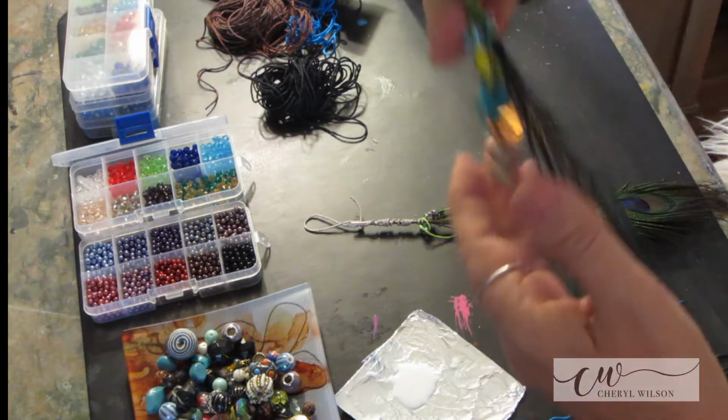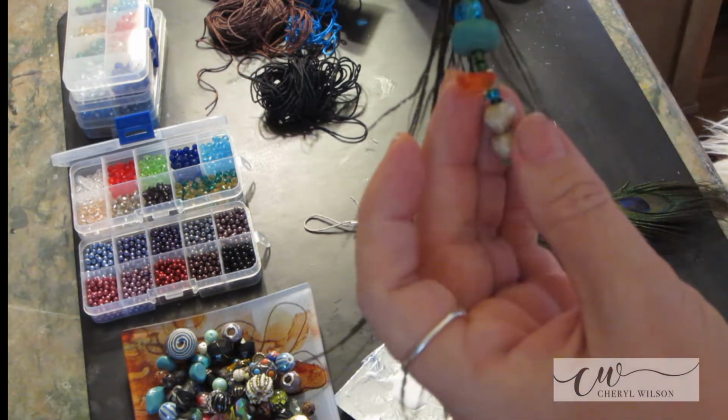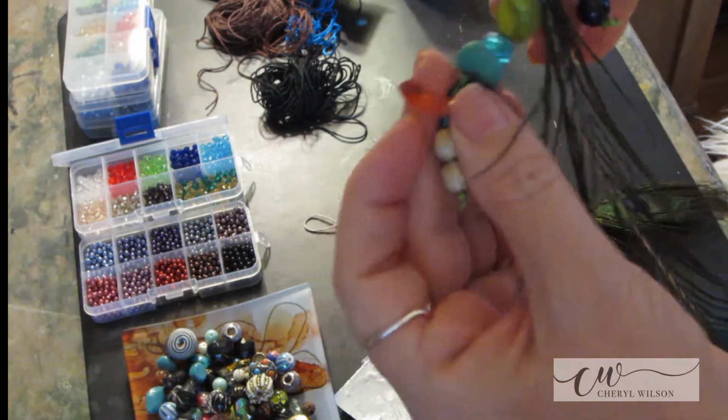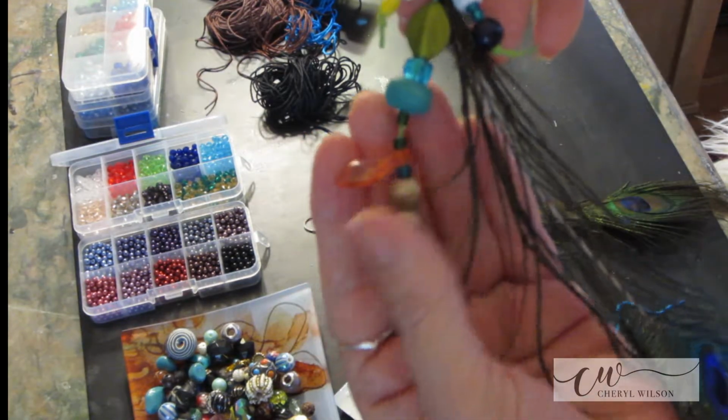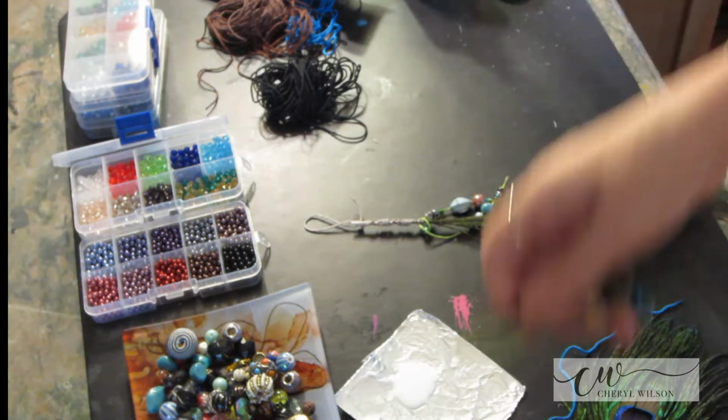And now I have 3 of these, and you can tell I used the same color. This is a bead that's going sideways. These are of different sizes. One string's longer than the other.